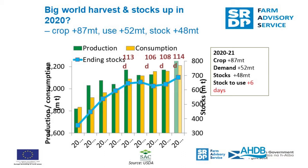Aside from that, use is actually pretty good, up 52 million tons. But the net effect is stocks starting to go back up again, and that's overall at the moment the negative factor on the world market. Of course, these crops have got to grow and be harvested, so there's a significant time to go before that's realised. Now that's the world market.